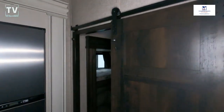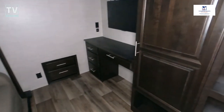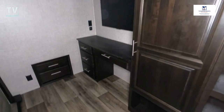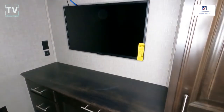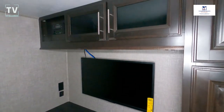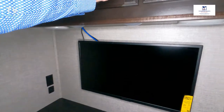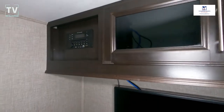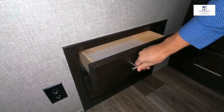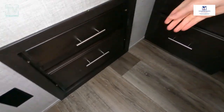So what time is it? It's time for me to show Aaron his special office space. I have a viewer, Aaron, who's always looking for an office, and I think this might fit the bill. So you have a flat screen TV. I can just imagine working in here. You have an office chair on wheels, so you could swivel around, watch TV, work at the counter, or work at your desktop. You have your control panel up there. You have additional drawers here. And then you also have your desk.